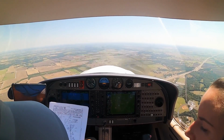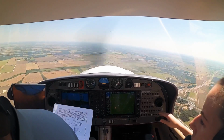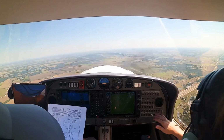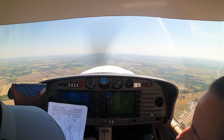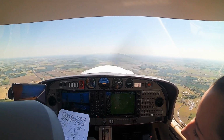Okay, once I pass Wicket, I can come down to 2,300 feet. Then at Itsky, I can come down to 2,000 until I pick up the glideslope at the final approach fix, and take the glideslope on down to my minimums. Okay.